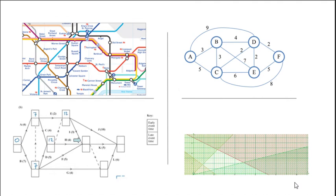And then at the bottom right here, you can see something that might be a bit more familiar to you, because we've already talked about inequalities being shown on a graph. This is an example of that, but it's also an application, a way of applying that to a topic called linear programming, so that you can optimize your resources.